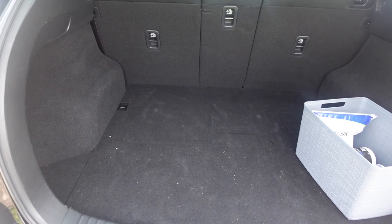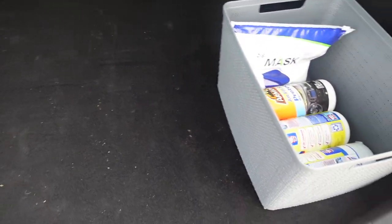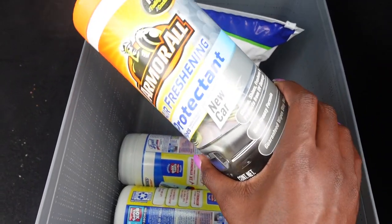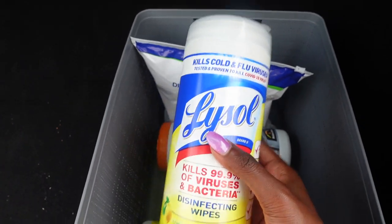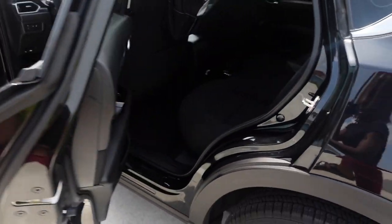Oh, I forgot to vacuum this, y'all. Dang, it's okay, it's not that dirty. But very spacious. If it's Lauren's stroller, that's really all I needed for groceries. I purchased this bucket from Walmart just to hold things in. I have car wash or car cleaner, whatever these are. And then, of course, disinfectant wipes and extra mask. So that's the trunk. And here is the driver passenger side.